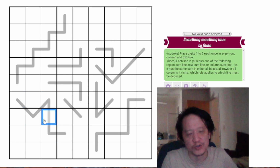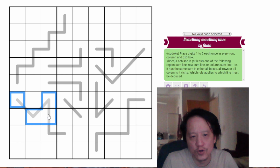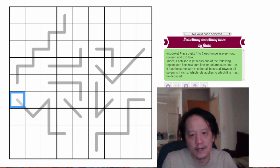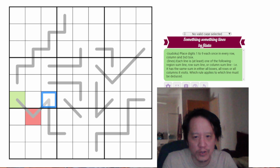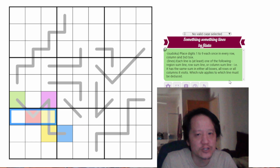Anyways, this is sort of solving it. So region sum line, I don't know whether it means that in this line these 2 digits equal the same as these 3 digits, which equal the same as this digit. Normally, in region sum lines, this digit must equal this digit, which must equal that digit, which must equal those 2 digits, which must equal that digit, because the line gets divided that way. But the way that he describes it in his rules, it says the same sum in either all boxes, all rows, or all columns. So I don't know which way it is.